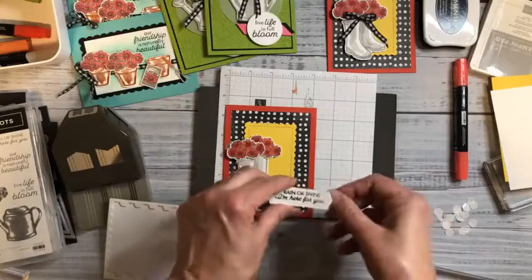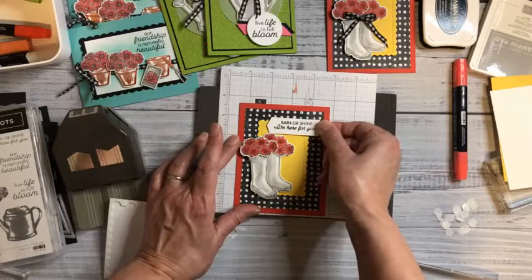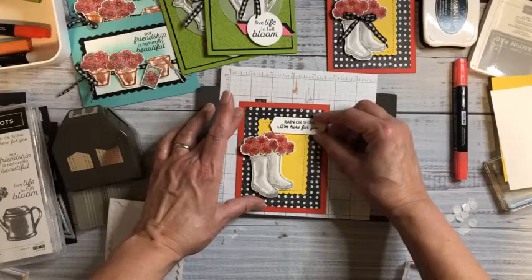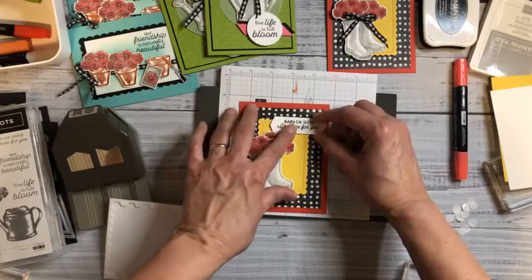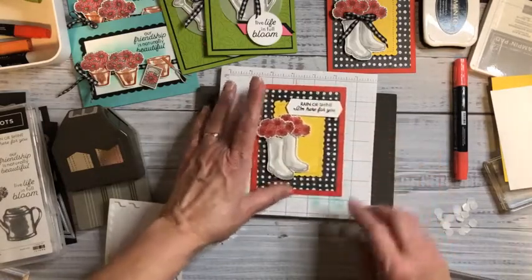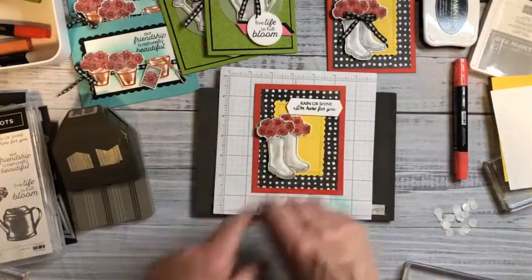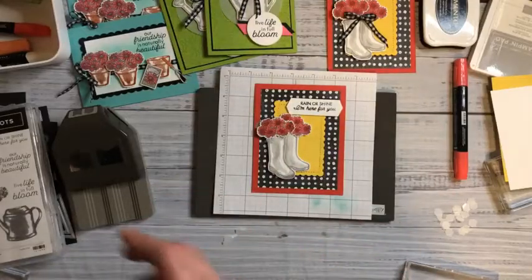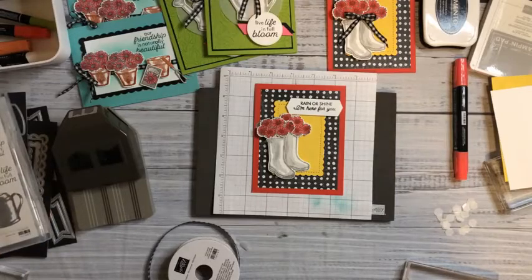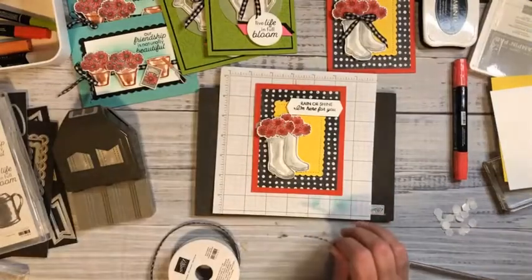All right, so here is this, and this is going to extend over into, I just realized I didn't put any of my dots on any of these. They're kind of cute without, to be honest. Okay, I need a bow on the front here and then stamp the inside and we're done. I'm looking for my bow maker. There it is.